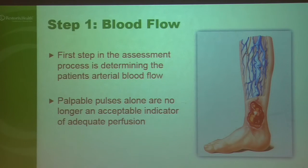So we will start off with blood flow, and way back in the good old days, we were able to just document that there were good bounding pulses. You would feel the pulse depending on where in the lower extremity. That was enough for everyone, including the third-party payers, to feel that we had enough blood flow going all the way down to the tips of the toes. The studies, and rightfully so, the insurers following the data that was out there, now do not accept that as enough to say that there's good blood flow to the lower extremity.